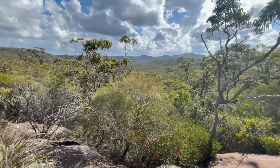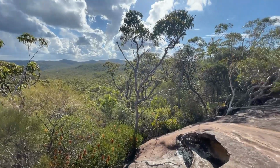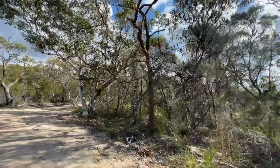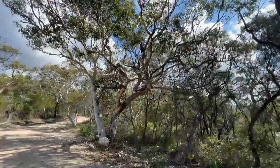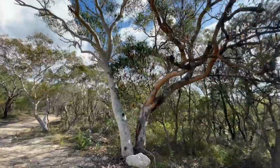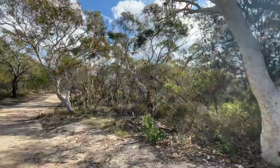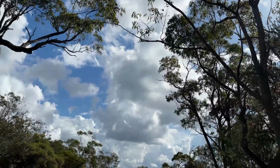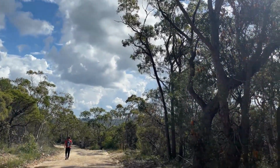So we've accessed Kariong Brook Falls from Woy Woy Road near Staples Lookout. You can go from the actual lookout point, but if you drive about 5 minutes down the road, there's another little gateway which will have a sign for Kariong Brook Falls, and that's the way we went. I think it took us probably about 15 minutes to walk down until we found where the descent down to the waterfalls actually was.